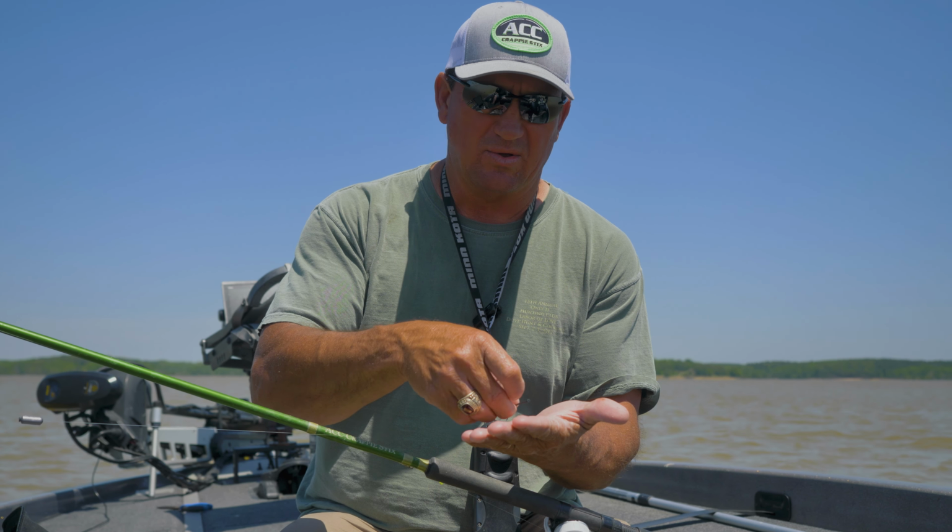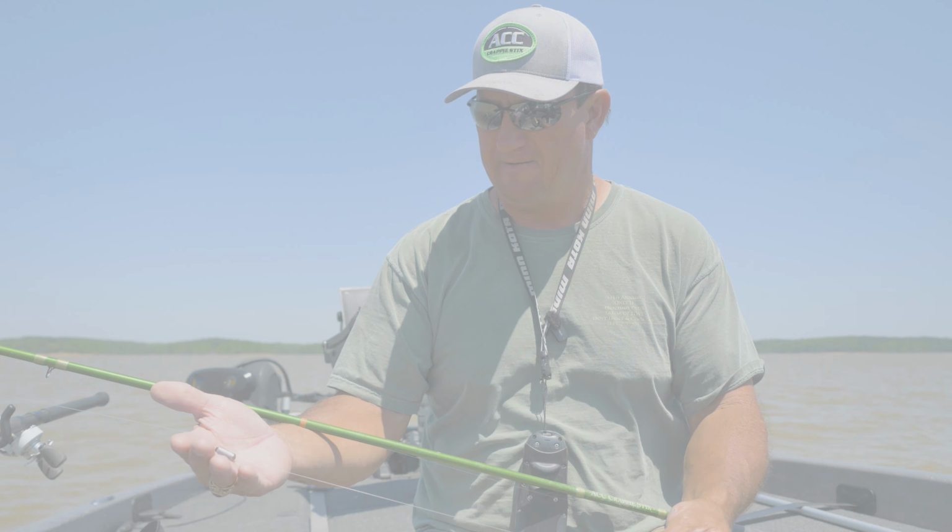Today we're using this 1/2 ounce weight because the wind's blowing pretty hard. There's white capping out here. The fish are around 14 foot deep and the water is 20 to 22 foot. So we need that jig to get down there as quick as we can to get in front of the fish. Still using the 1/8 ounce head, number 4 hook. That seems to be what's working today.